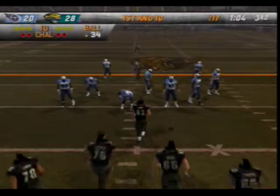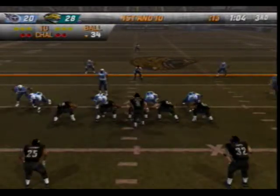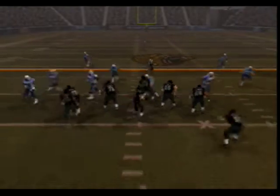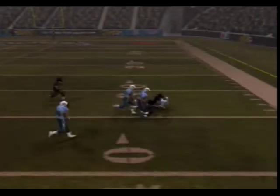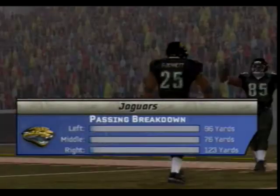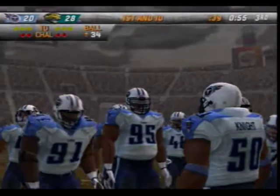First and 10. Ball on the 34-yard line. Here we go. The Titans with a four-man front. Pass play here on first down. Going deep. What a catch. Dig is there on the stop. So they pick up a first down and a lot more. Good call there.